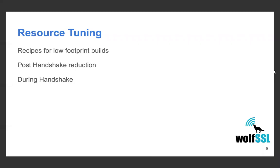Another roadmap item that we look at every year and that's important for our customers is resource tuning. For us, that takes on a few different areas. One thing we're going to do is release some more recipes for low footprint builds. We have some users who are not just using wolfCrypt, but are using just two or three or a handful of algorithms from wolfCrypt. And while the library is modular and we do have defines and files that make that easy to do, we're going to have some more recipes out of the box.